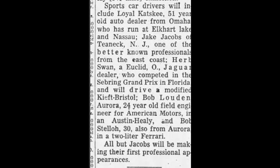a modified Kieft Bristol. Bob Loudon from Aurora, Illinois, a 24-year-old field engineer for American Motors, in an Austin Healey, and Bob Stello, 30, from Aurora in a 2-liter Ferrari. All but Jacobs will be making their first professional appearances.